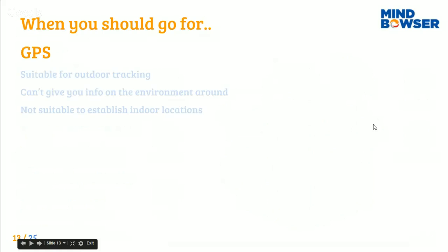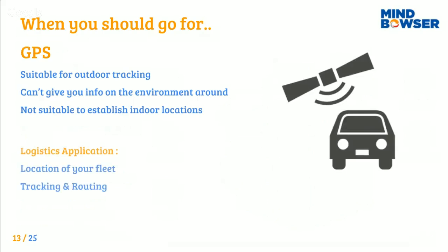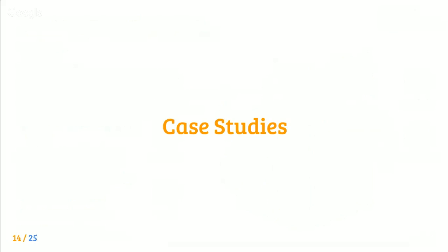So when you should go for GPS: RFID and BLE, both these technologies cannot be used in outdoor tracking. They are more confined, used indoors within a specific area for a specific purpose. But GPS is something that you use for outdoor location, and making sure that you can track anything that can be tracked via satellite. So that's GPS for you. You can use GPS for location of your fleet, tracking and routing purposes. We all use Google Maps, so I do not think I need to elaborate more.